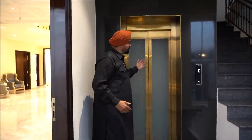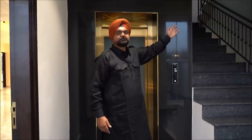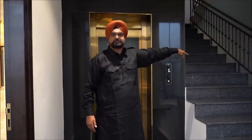Now this is the place where you might want to go inside the house from here. You might want to enter the lift, or you might want to go to the first and second floor by an external stairs. So this is the second staircase of the house, which can be used both by the internal residents and also by people coming from outside.